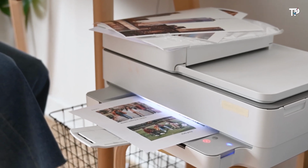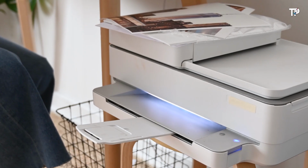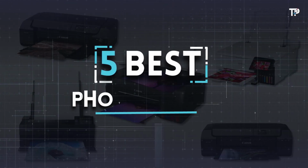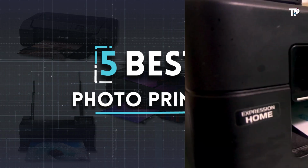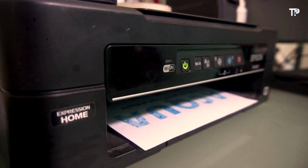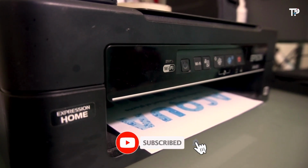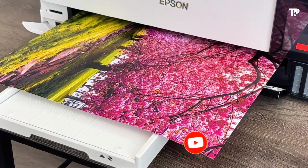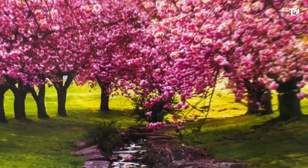If you're tired of sending your photos to print shops or you just want more control over how your pictures turn out, then you're in the right place. Today we're talking about printers, specifically the top 5 best photo printers that can give you professional quality prints without leaving your house. Whether you're into photography as a hobby or need quick, high-quality prints for work, these printers have something to offer. We've carefully selected these options based on print resolution, color accuracy, and ease of use.